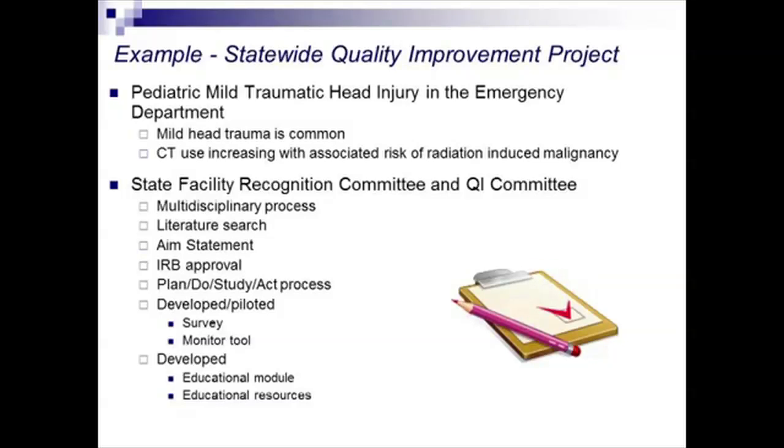Both the facility recognition and QI committees provided oversight to this project. The various disciplines on these committees work well together and are comprised of emergency and pediatric physicians and nurses, as well as representatives from social services, quality, and data experts.